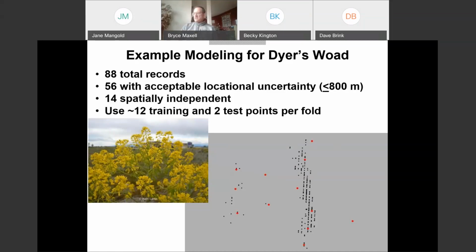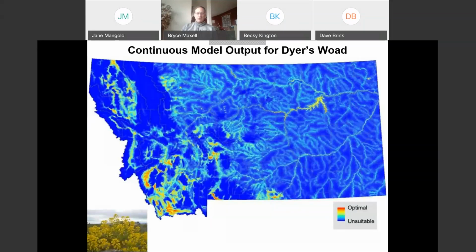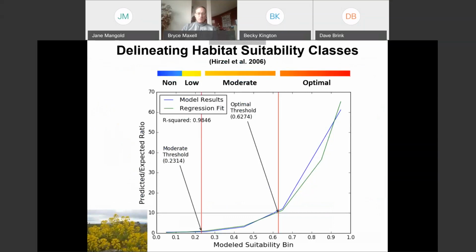Again, there's that continuous output. I will just say that we use the data itself to figure out which of those classes it's in on the landscape, optimal, moderate, but essentially it depends on how much of the data is falling into a particular model class.